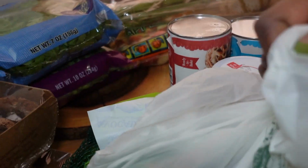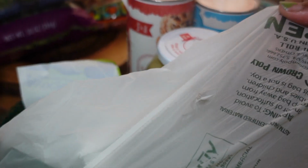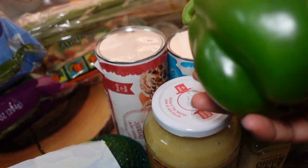My mind be going. I like they little bags. You see, it's plastic, but you could tell it's recycled. Yeah, this is pretty. I'm gonna keep that. That's plastic. It's not recycled. What is this? Not plastic. Yeah, plastic bags recycle, but I just like whatever this is. Yeah, it's compost. That's different. I like that feel.